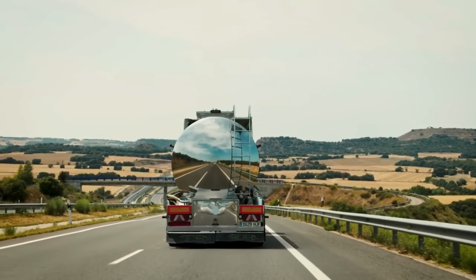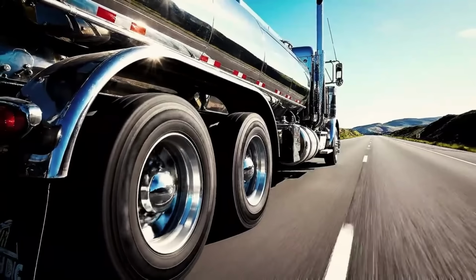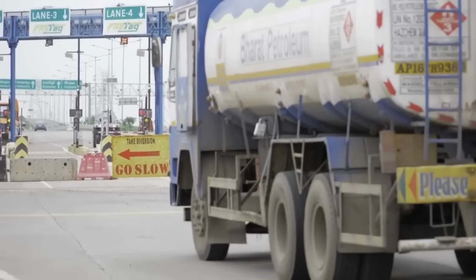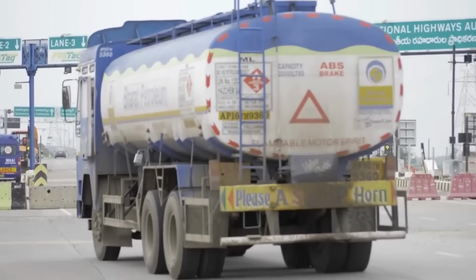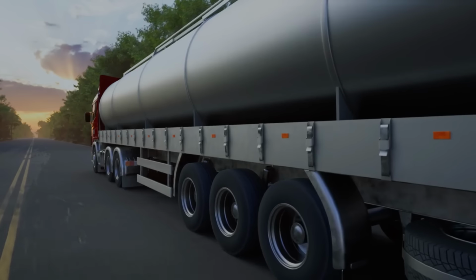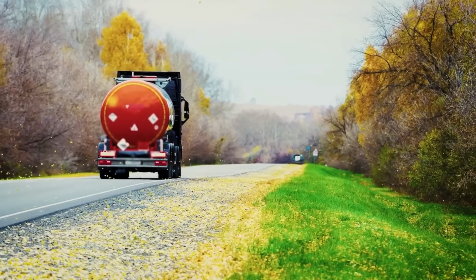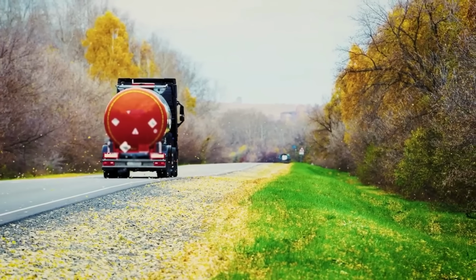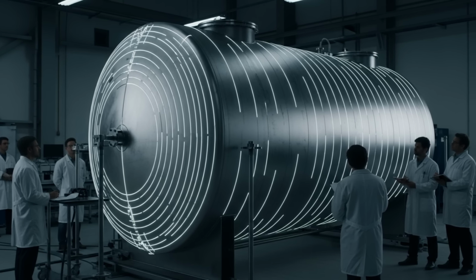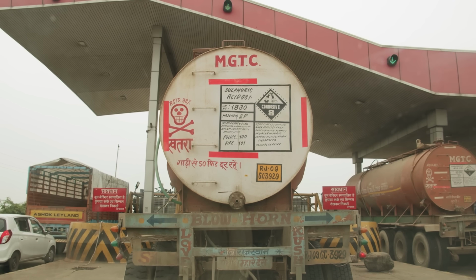You're probably thinking all cylinders are the same, but actually, look closely next time, and you'll notice some tankers are perfectly round in cross-section, and some are slightly oval, wider than they are tall, like a flattened circle. That oval shape pushes the center of gravity lower to the ground, making the truck much harder to tip over on tight highway curves. Some engineers argue the pure circle is structurally superior under pressure. Others say the oval shape wins on real-world road stability.